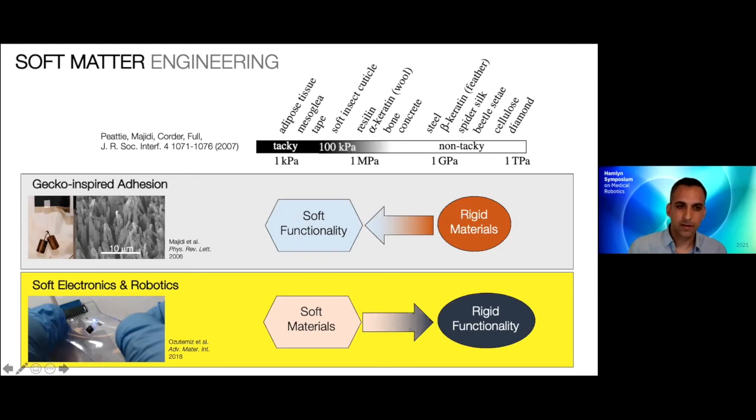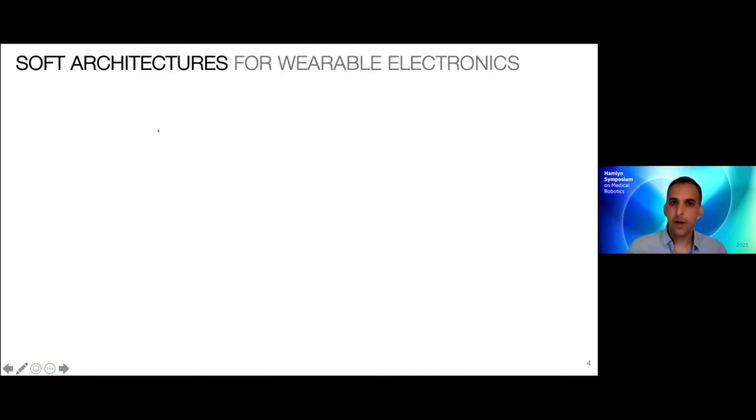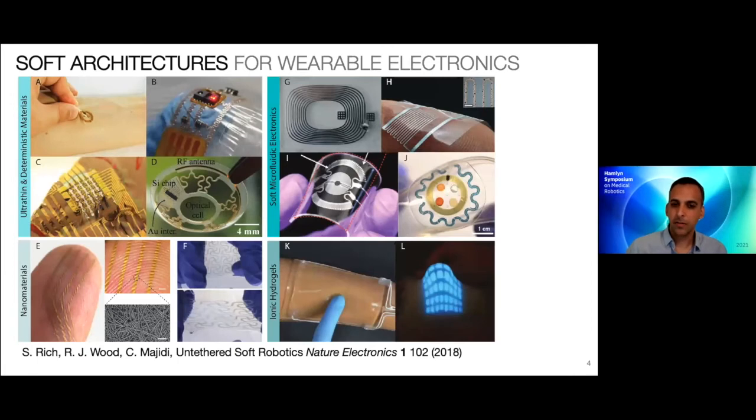This is what I mean by soft matter engineering: engineering machines using this class of condensed soft matter materials. Now, why is this important? Well, again, Ravinder and Benjamin did a fantastic job of presenting a lot of the breakthrough work and their own pioneering contributions to this area of flexible and stretchable electronics. Needless to say, there's a variety of different architectures and approaches to creating these types of electronic systems.